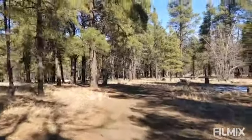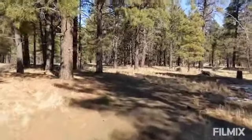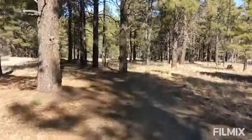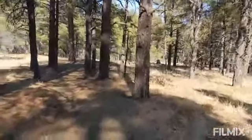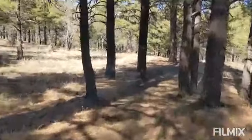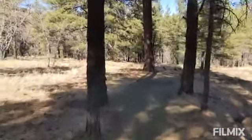So we are on the part of the trail where the Tom Moody Trail actually intersects with the Arizona Trail. For those of you who don't know what the Arizona Trail is, it is a roughly 800 mile trail that goes from the Mexico border in the south to the Utah border in the north. It goes all the way across the state. This is part of it.